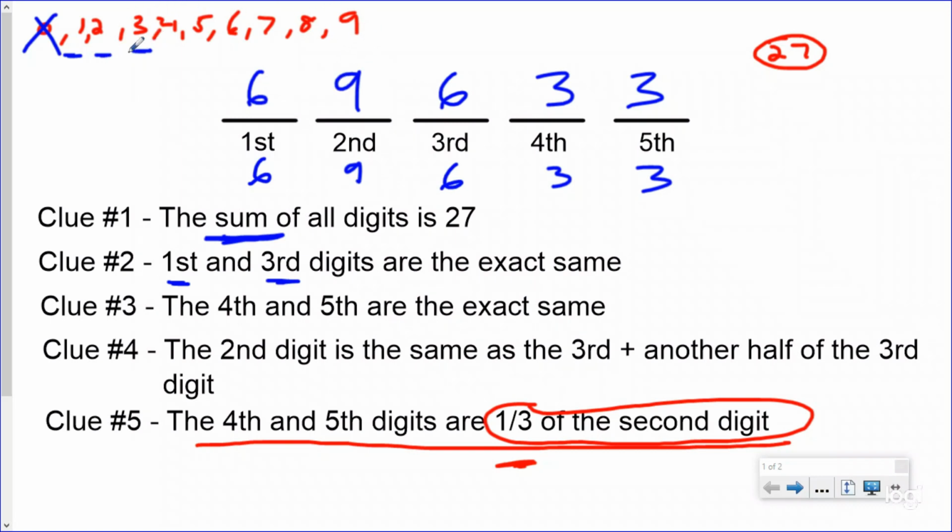And then all I did is I just plugged in the first one and I worked through it. I happened to get it right, okay? If you used 2, it wouldn't have added up to 27. If you would have used 1, it wouldn't have added up to 27. So if you don't get it right the first time though, go to the next digit and keep working through.